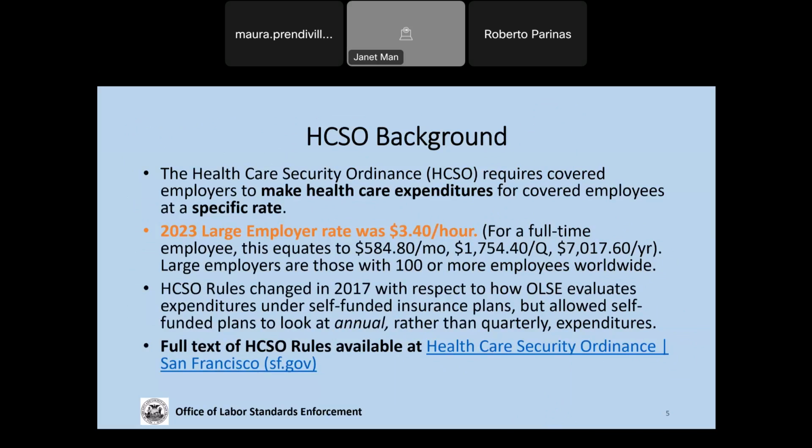Essentially, the HCSO is a spending requirement. It requires covered employers to spend money on healthcare for covered employees at a specific rate. It's not an insurance requirement, although the most common way to comply with the ordinance is spending on insurance. However, employers must ensure that they have sufficiently expensive insurance to comply.